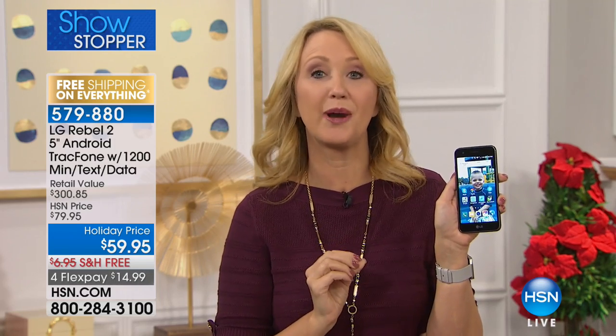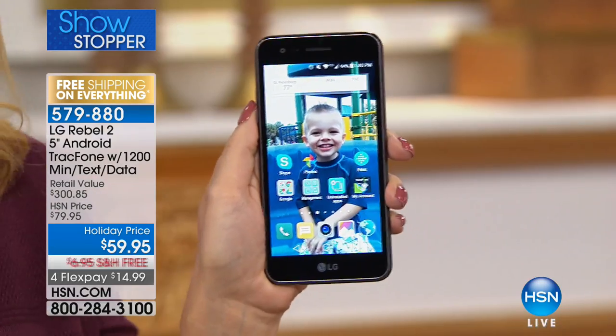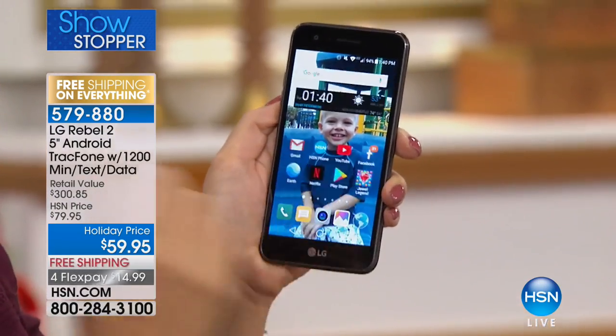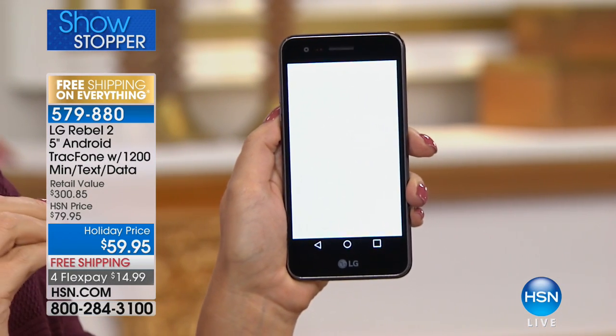And you're getting quad-core processing, so this is more like a little mini computer right in the palm of your hand. You get front and rear facing cameras on this one, 5-megapixel front and rear facing. Do you know, Alice, you're able to shoot high definition video with this incredible LG. And LG is one of our number one top selling brands here.